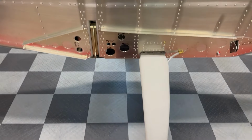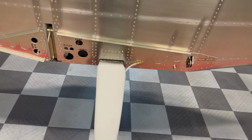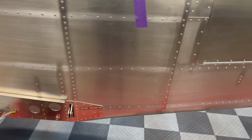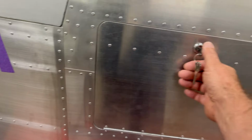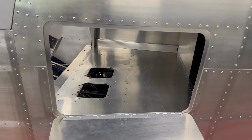So walking around a little bit more, I had the brakes on the last one, but now I've got the brake lines. They're all totally plumbed, ready to go. I just, within the last couple of days, put the luggage door on. I had to kind of laugh about that a little bit.